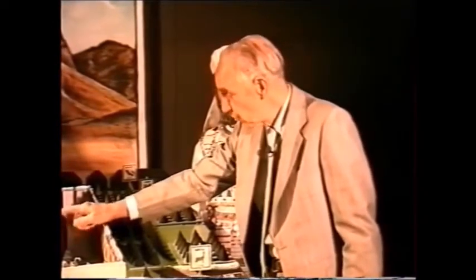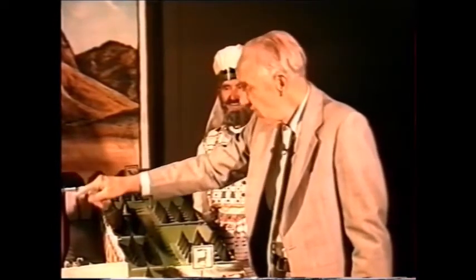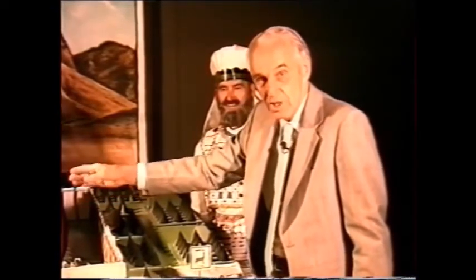And this was a laver that contained water, so that the priests, before going into the sanctuary, very important, cleansed their bodies. Before approaching God they had to be physically clean as well as spiritually pure, and so they washed there and then they went into the sanctuary.